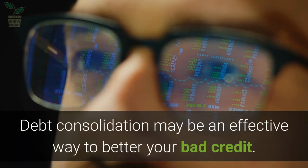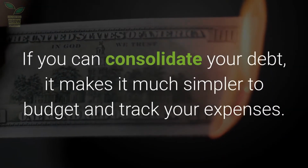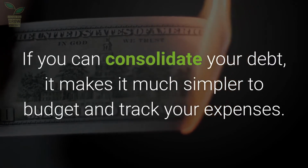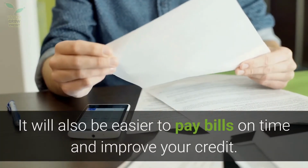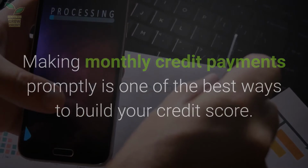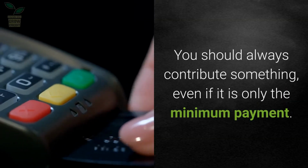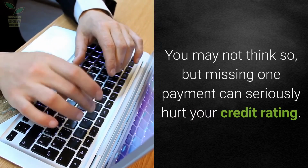Debt consolidation may be an effective way to better your bad credit. If you can consolidate your debt, it makes it much simpler to budget and track your expenses. It will also be easier to pay bills on time and improve your credit. Making monthly credit payments promptly is one of the best ways to build your credit score. You should always contribute something, even if it is only the minimum payment. You may not think so, but missing one payment can seriously hurt your credit rating.